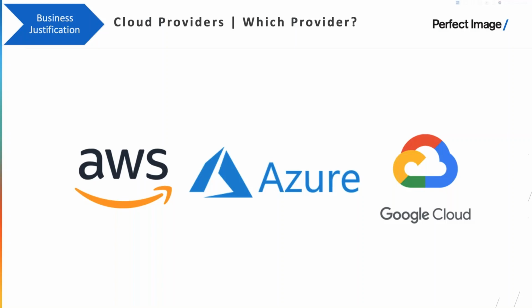But trying to align which cloud provider or providers are the best fit for your business isn't as simple as saying if you use Microsoft 365, then you should use Azure. In fact, AWS has more Windows workloads running in it than Microsoft does. But again, that's no reason to choose AWS.